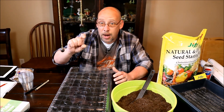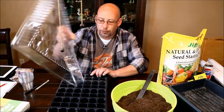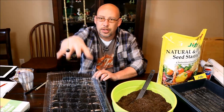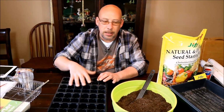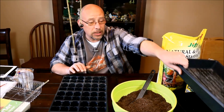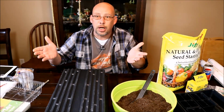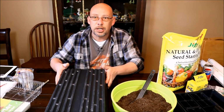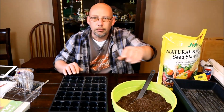Now, once your seeds have sprouted, you need to take this off and remove it, and then you can just use it for another tray, set it down. You can put other things in there that you're going to be watering in or whatever. You don't need that on your tray anymore. Again, you don't need to go to this crazy extent. Seeds don't need light to germinate, so there's no reason you can't just use another tray like this as a humidity dome for your plants. It works just fine.